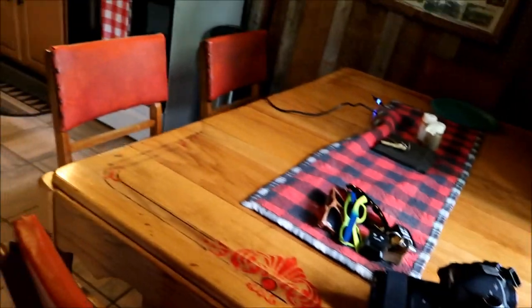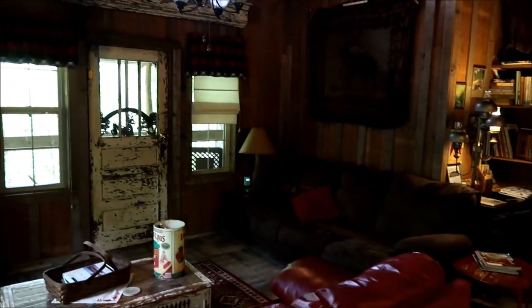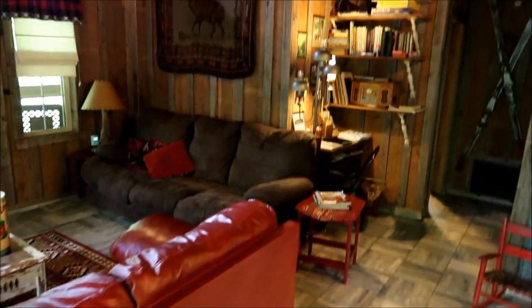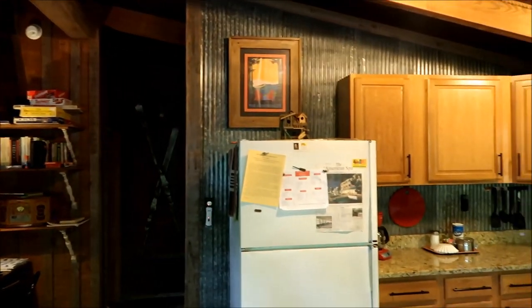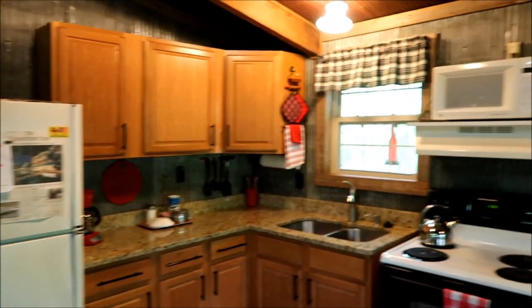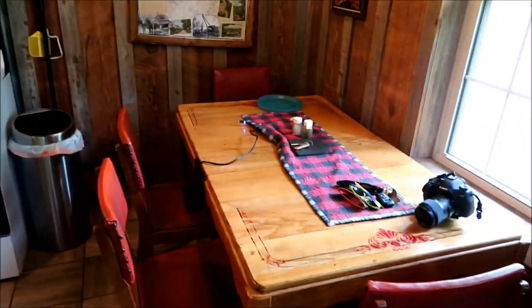I don't have the lights turned on yet, so let me get some of the lights turned on so that you can see a little bit better in here. All right, here's the living room. Super cute, right? I love the walls. I don't know what it's called, like the wood planking on the walls and the tin in the kitchen. Here's the precious kitchen. We still have some of our stuff out I need to pick up before I take pictures. And this door takes you out to the porch we were just out on.